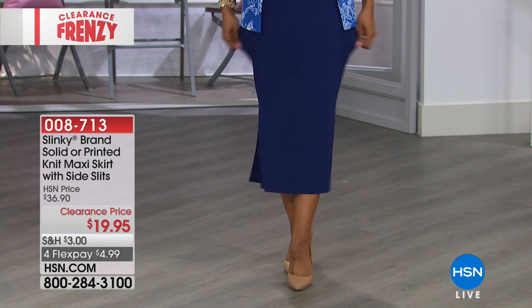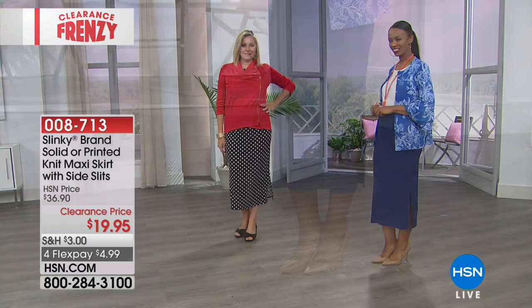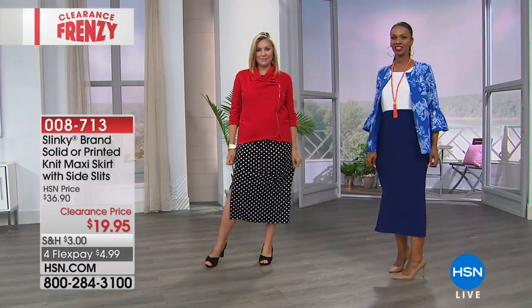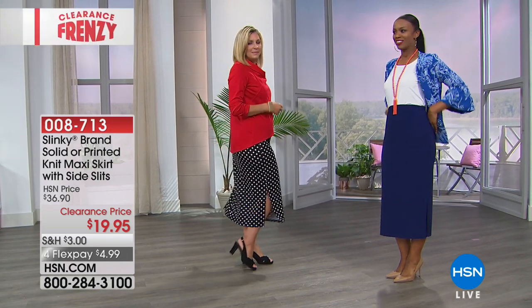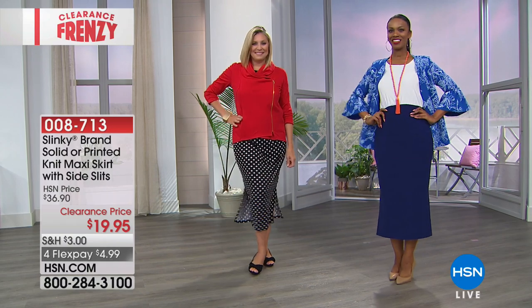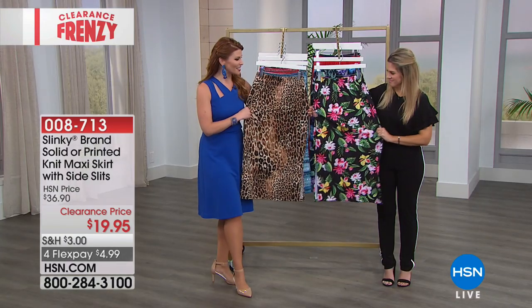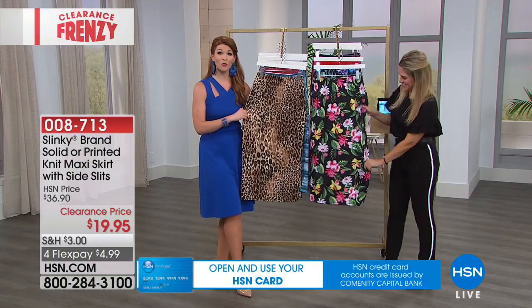Yep. No buttons, no zippers, another great waistband. Yep, the waistband all the way. I love this skirt so much. I mean, like you mentioned, the cute little slits, and those are a pretty forgiving slit. They might hit up about the knee, but that's great because of the length of this skirt. It's not going to be restricting when you walk. So you'll be able to just do your thing in this skirt. Nice material. Once again, look at all that stretch. So this is going to be super, super comfortable to wear.